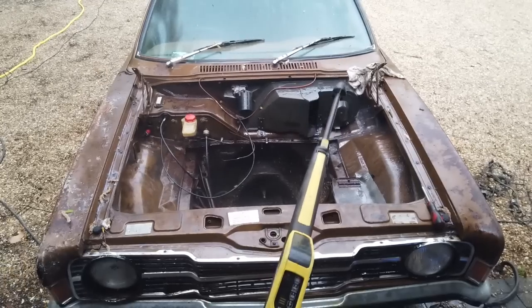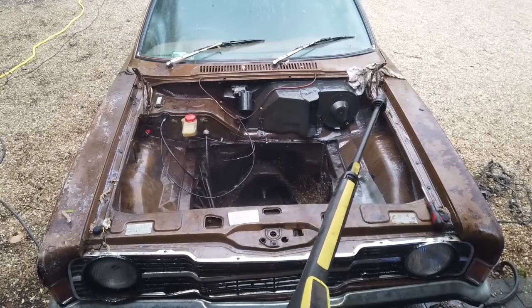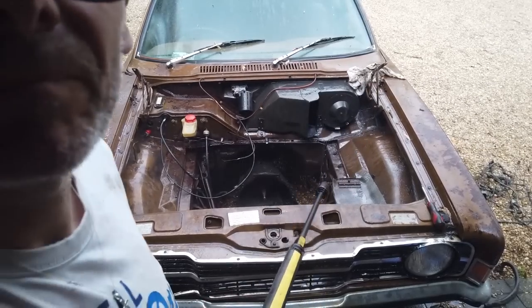You just want to be careful with the fiberglass heater box. This could damage it, so we'll dodge round that. You ready?